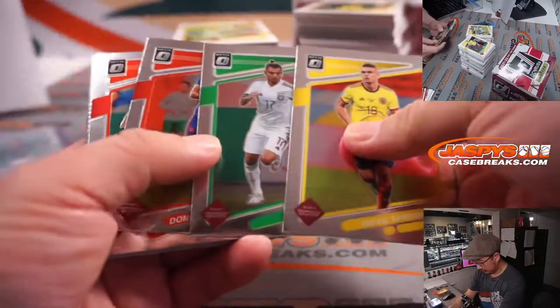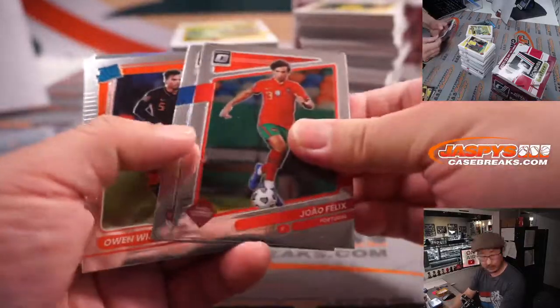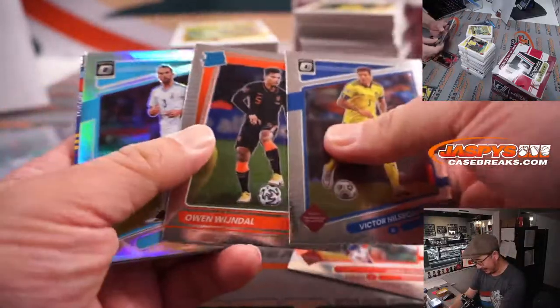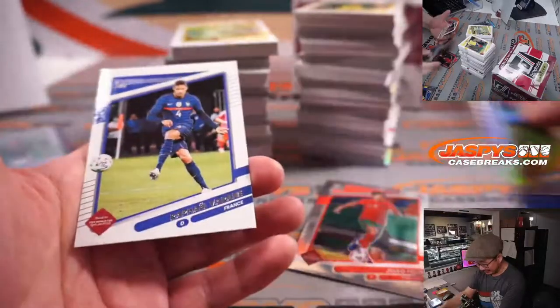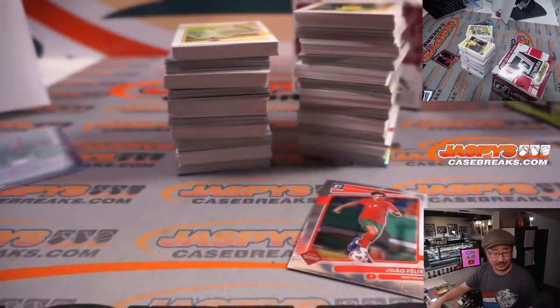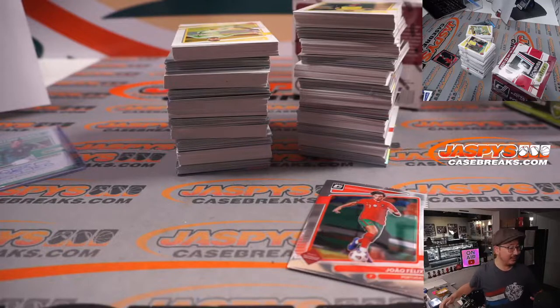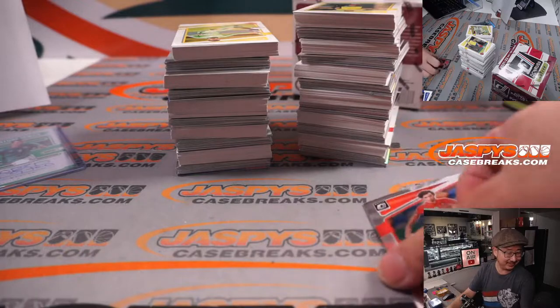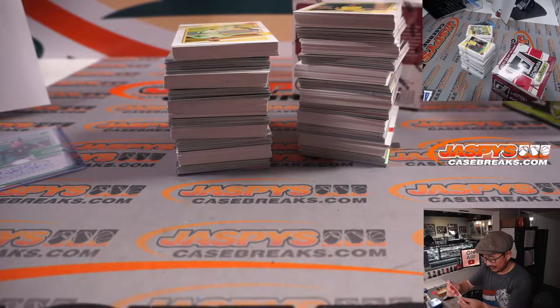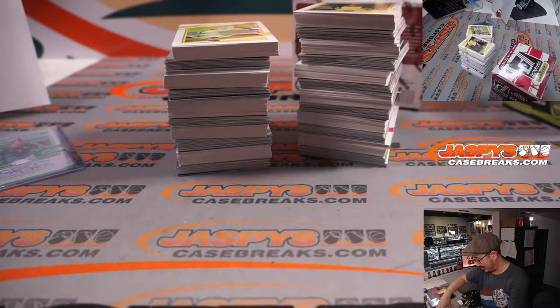I'm not about these USA jerseys, though. Yeah, they're not my favorite U.S. jerseys. We used to have just clean white jerseys. I just like the dark ones. Or the dark ones, but what are they doing here? Come on, Nike. Nike's trying to get too cute with the U.S. jerseys.